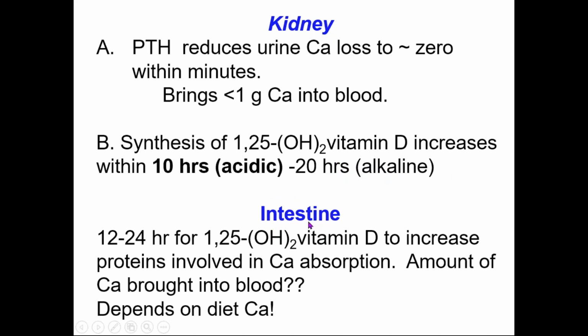Now we look at the intestine. It takes anywhere from 12 to 24 hours for the intestinal epithelial cells to begin to make those proteins that are crucial to calcium absorption. How much calcium can this bring into the blood? To some degree, it depends on the dietary calcium. Particularly in early lactation diets, we probably should be bumping the dietary calcium up a little bit higher.